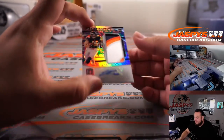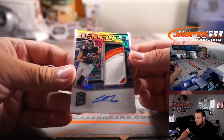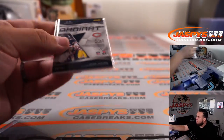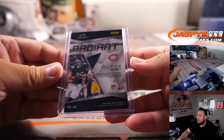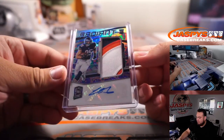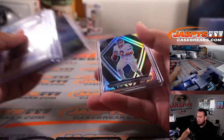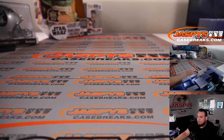And last one is for the Bears, Radiant. Rookie patch autographs. 3-color patch. 5 out of 5, another 5 out of 5. Bears, Aaron with that one. And there you go. Just like that, quick pack filler. Now let's switch scenes and do the break.